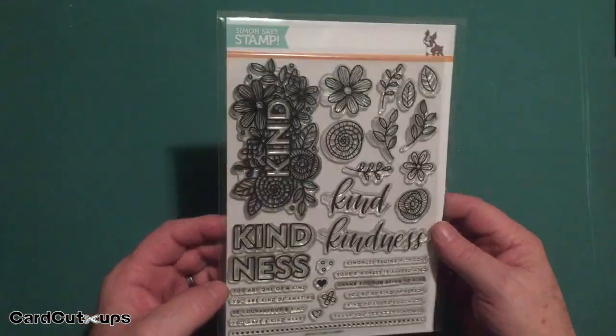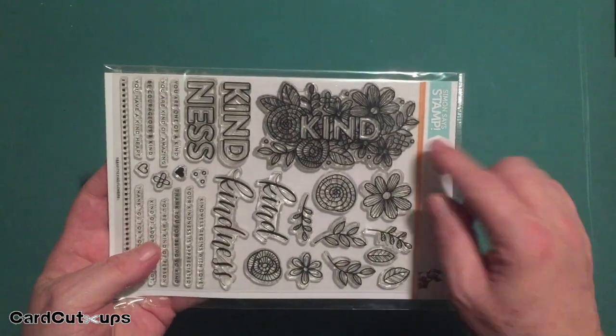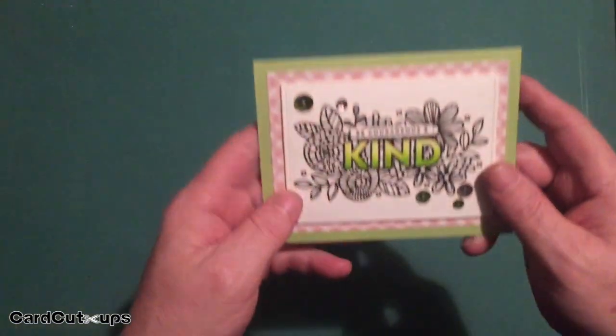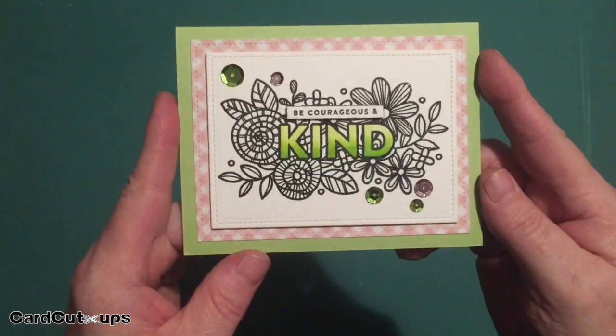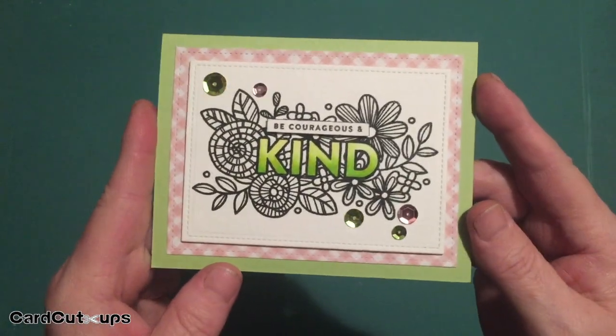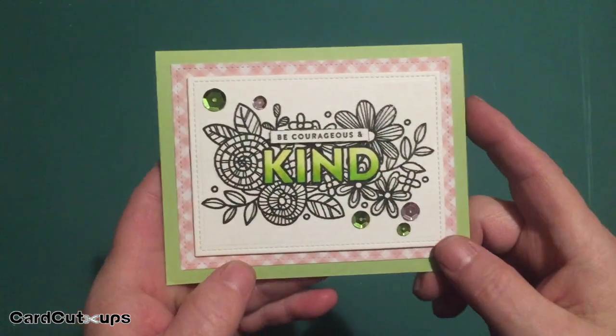Of course, I wanted to start with the stamps, which is what I'll usually do with a kit like this, and was dying to see what kind of results I could get with this big stamp with the kind in the middle of it. So I stamped it on my watercolor paper. This is stamped in VersaFine Onyx Black ink and then embossed with some clear embossing powder. This is on the Strathmore watercolor paper.